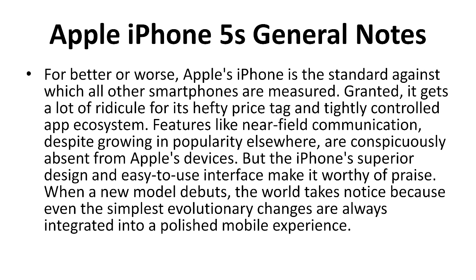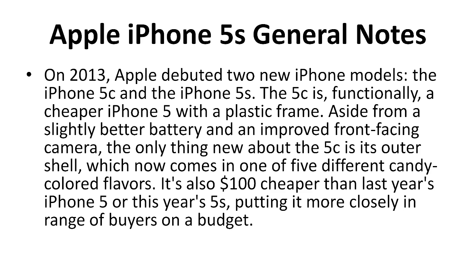When a new model debuts, the world takes notice because even the simplest evolutionary changes are always integrated into a polished mobile experience. In 2013, Apple debuted two new iPhone models, the iPhone 5C and the iPhone 5S. The 5C is, functionally, a cheaper iPhone 5 with a plastic frame.